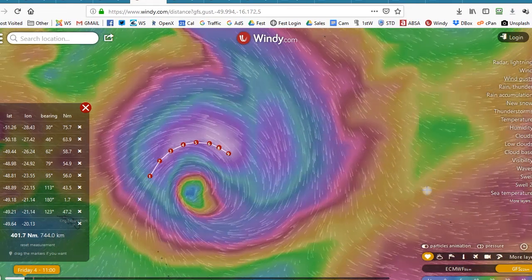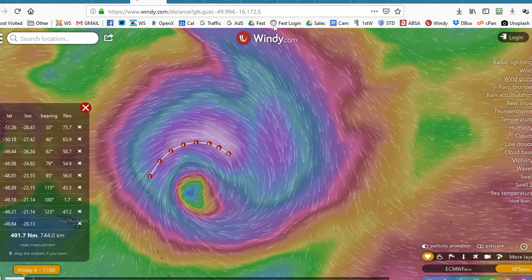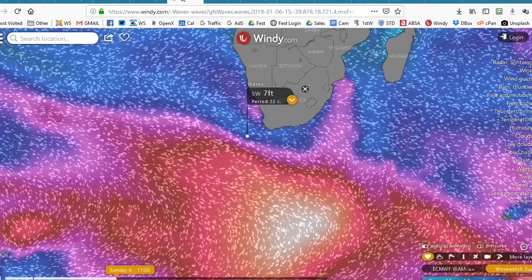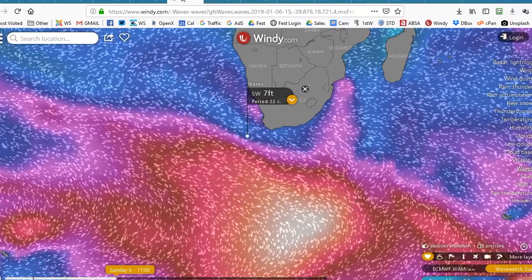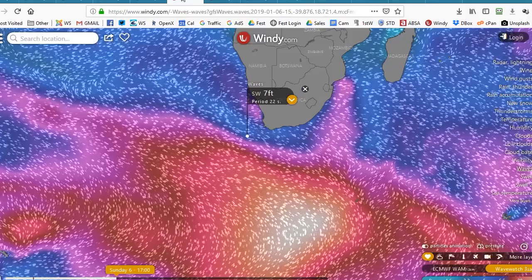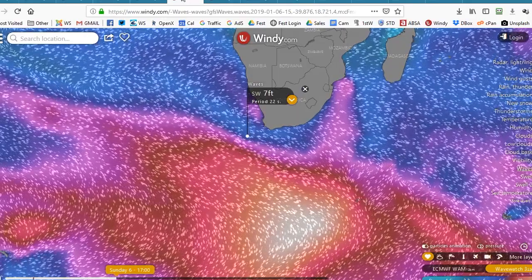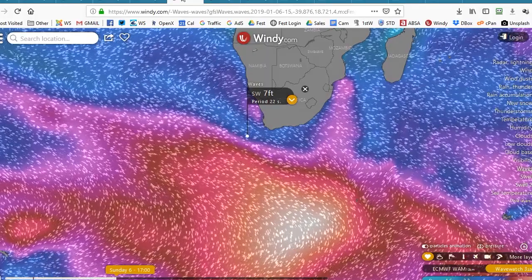And you've got swell that's traveling at quite a speed. And you're looking at the arrival of the forerunners of the swell. In other words, the fastest, but often the smaller component of the swell arrives first with the longer periods because it's moving at higher speeds as a result of the higher velocities in the storm.